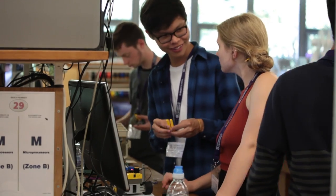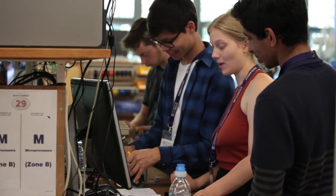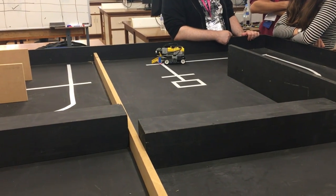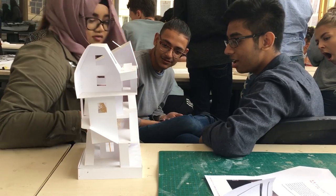Tasked with building and programming a robot. But one of the difficulties we had was that when the white lines cross over, the robot was getting a bit confused, because when it sees a white line, it's meant to turn, but when it sees two, it doesn't know what to do. So it just starts going all crazy and shaking a lot.